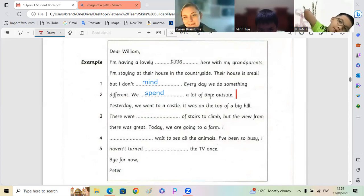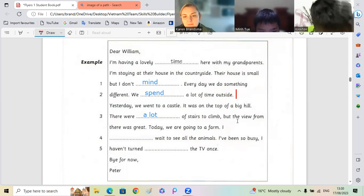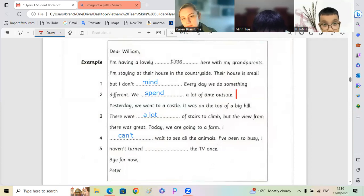spend. Okay, Mintu, yesterday. Yesterday we went to the castle. It was on top of a big hill. There was a lot of stairs to climb. Good. But the view from there was great. Today we are going to a farm. I mean two, you must do to the end. Can't wait to see the animals.